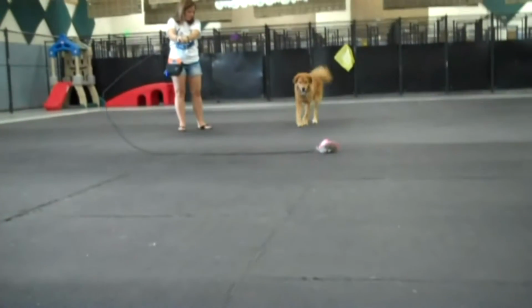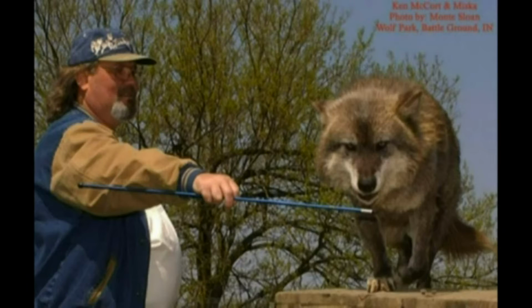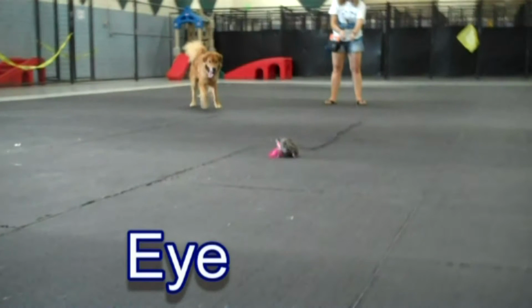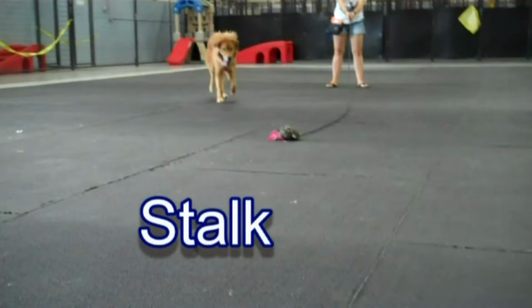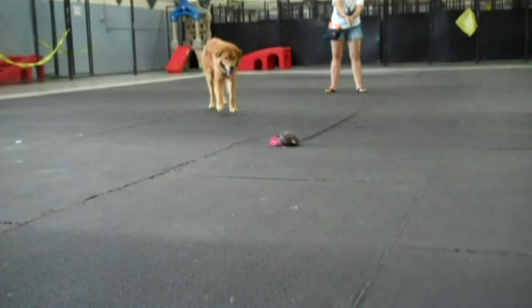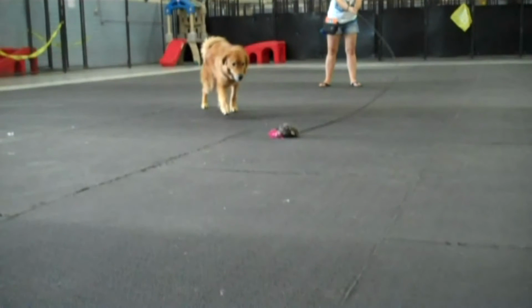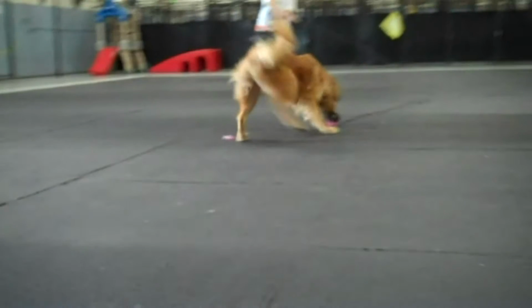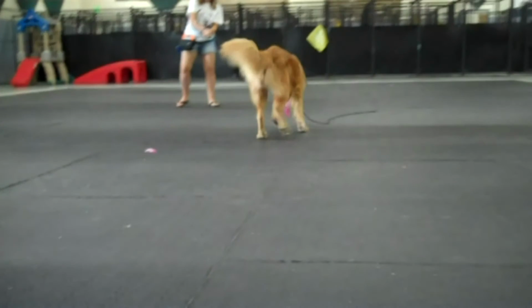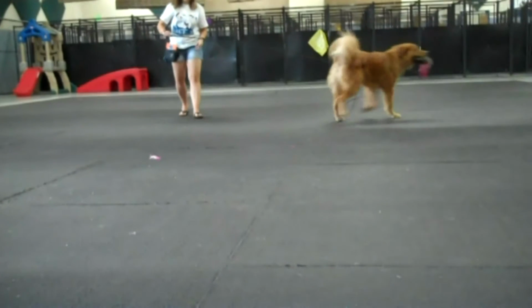Motor patterns. I had originally learned about motor patterns through Ray Coppinger and Ken McCord. Prey drive is fairly common, and basically prey drives are motor patterns. These motor patterns are innate and instinctive behaviors in our dogs, and foraging and predation is a motor pattern. The motor patterns often look like this: eye, stalk, chase, grab, bite, kill, bite, dissect, consume, and there's a retrieve motor pattern in there as well.